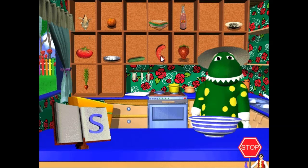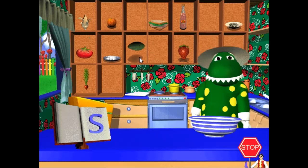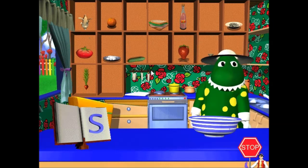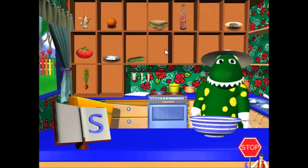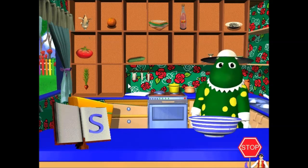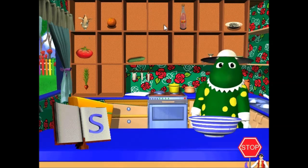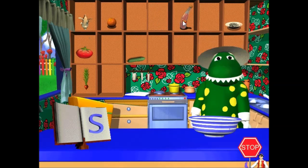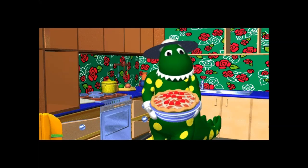S. Sausage. A sausage. Yummy. Let's put one into the S pie. Gherkins. Try again. Remember, this is an S pie. Strawberry. Strawberries. We'll sure put some in the S pie. Radish. Tomato. Sugar. Sugar, yes. Into the S pie it goes. Orange. Corn. Sandwich. The S pie will sure taste better with a sandwich. Great. Syrup. Syrup, that can go in the S pie. What a super S pie.